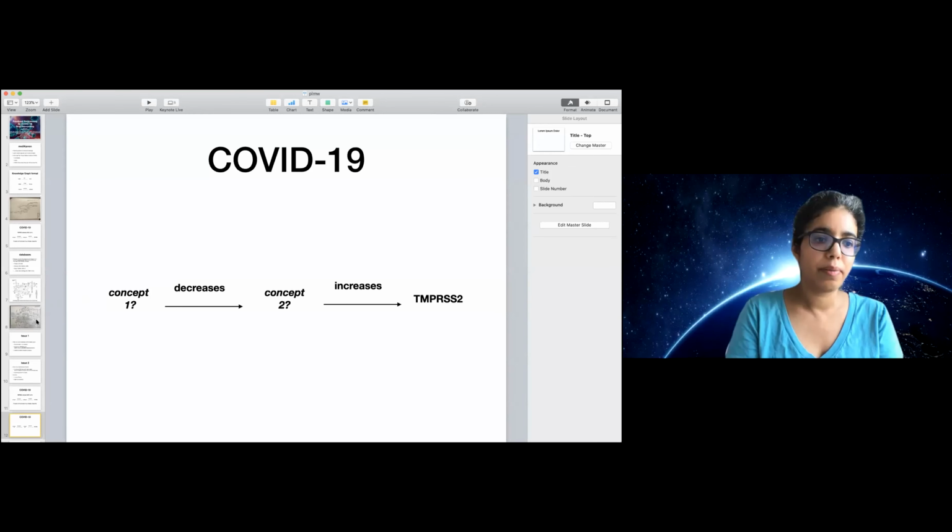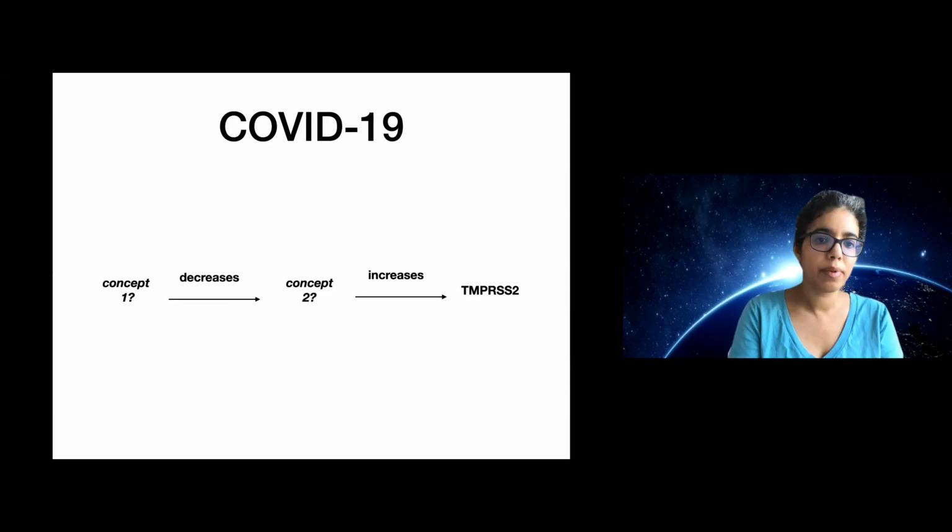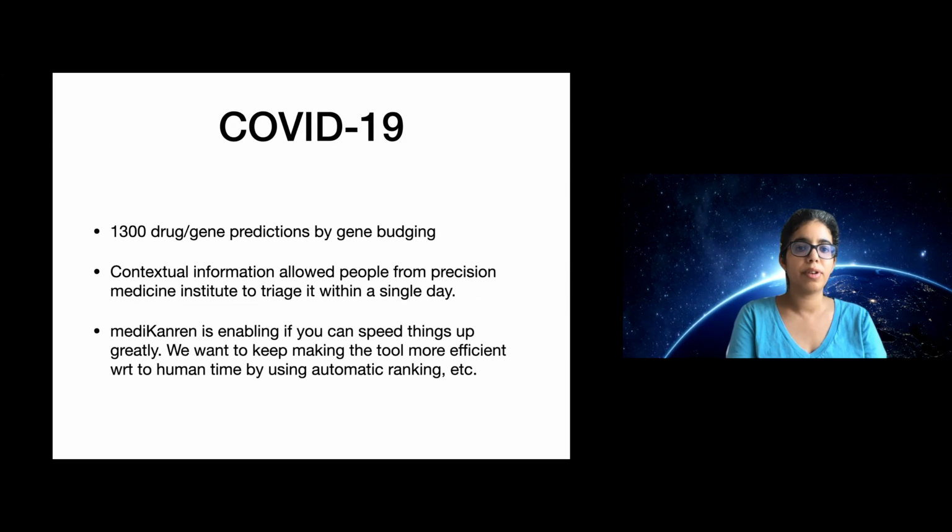By doing this, we were able to enhance the work of a medical researcher, and in one day they were able to sort through 1,300 drug-gene predictions that were generated with our tool. And this contextual information that I just showed with the sentences and the PubMed links, and even relying on the PubMed counts, was super helpful to decide what to focus on. In the in vitro trials, there was maybe a 40% hit rate in terms of the drugs and how they affect the virus.